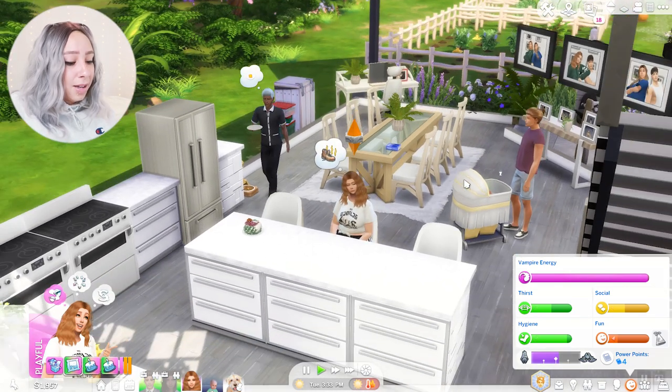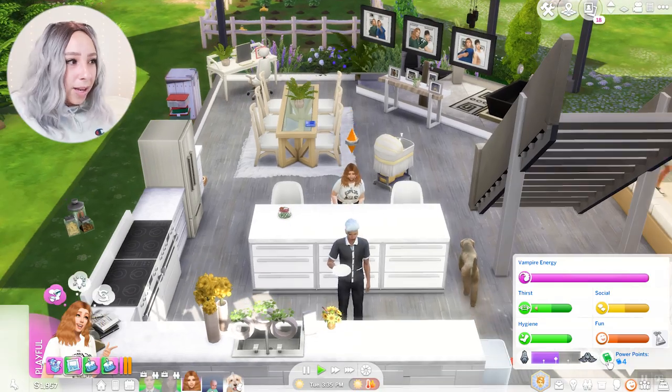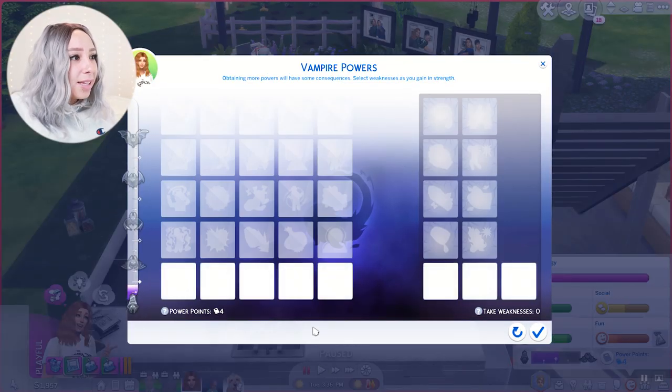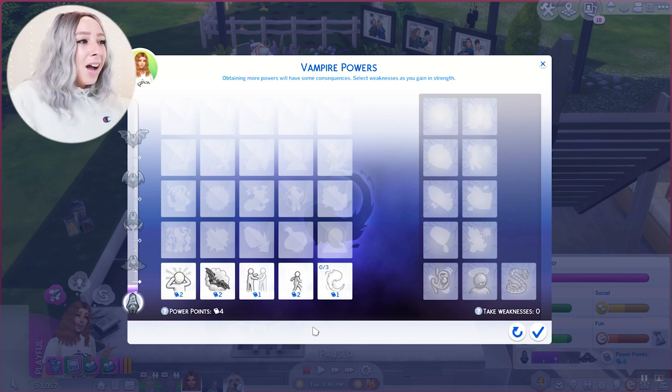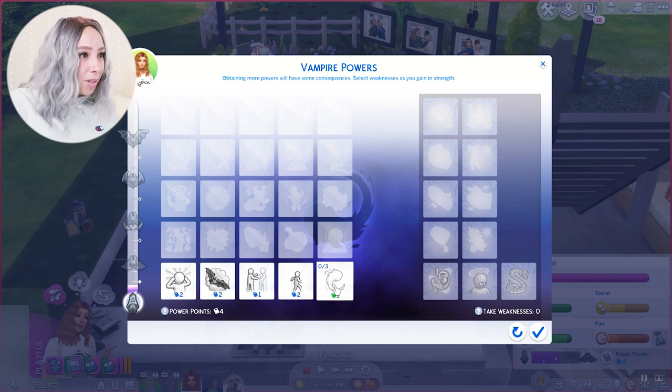Okay, well, everyone left, so that's cool. What are power points? I didn't even realize you could do this. Oh my gosh, this is so cool. I've only been a vampire once in my game and I didn't do any of this. So let's have a look.